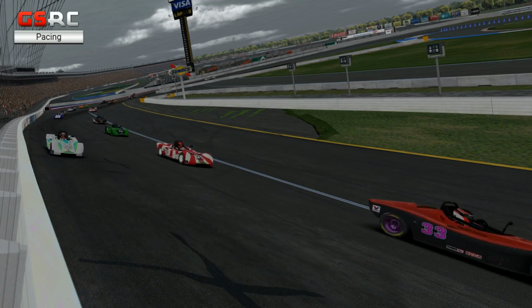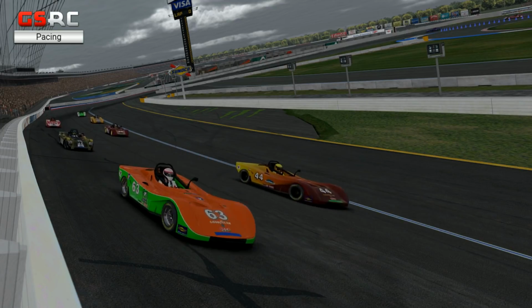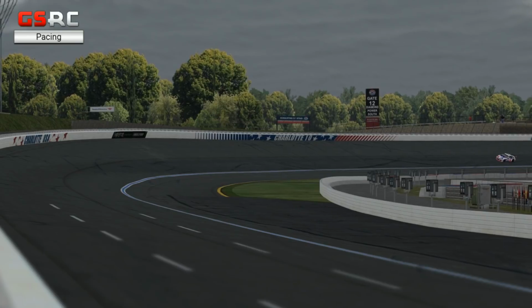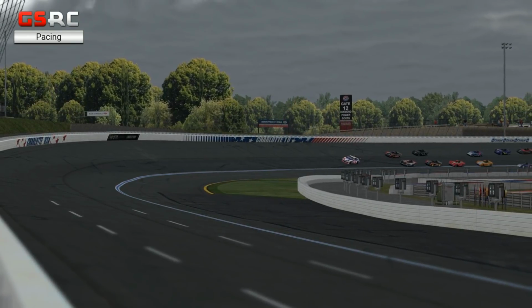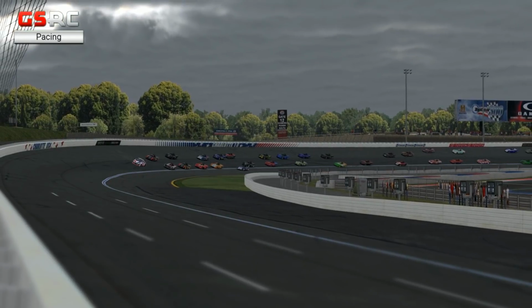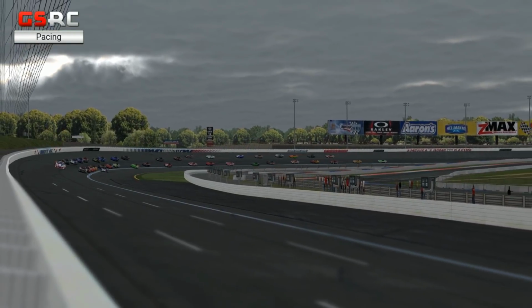If you're in the mix of this 50 car field, then you will have to be very careful about where you are, where your opponents are, and what they are doing, because if you lose track of them, something might happen to you.